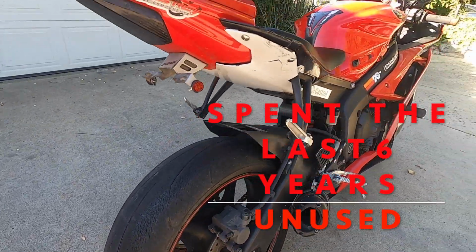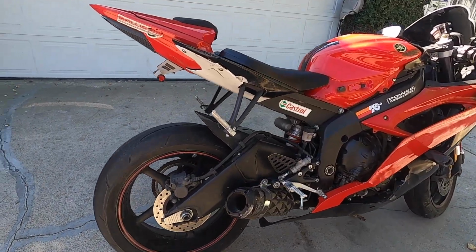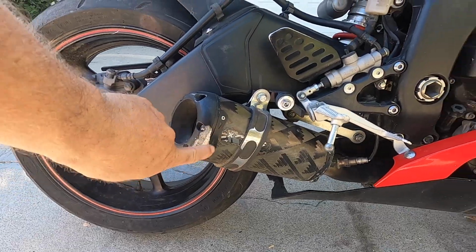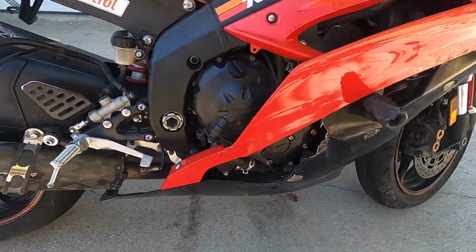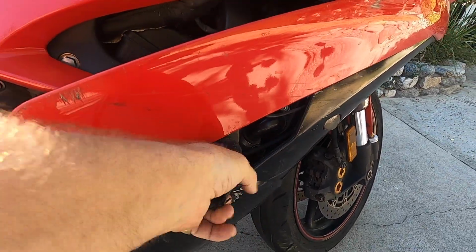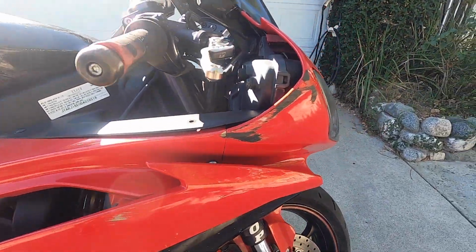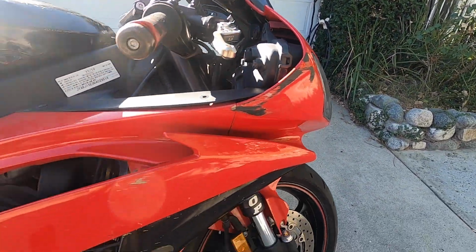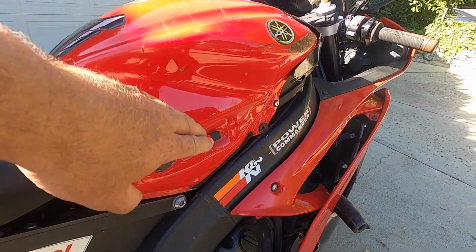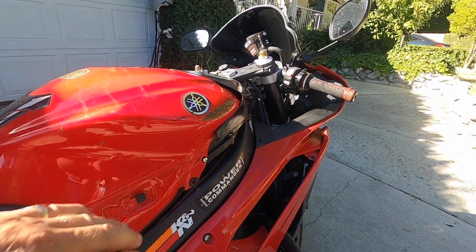So the bike had a right side low side crash. You can see we've got some minor damage here on the exhaust pipe. We got some fairing damage here. Looks like the slider here took the impact. A little bit of scuffing here on the side. And missing the cowling on the tank here, and a little scuff on the right side of the tank.